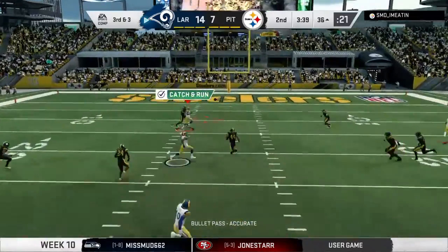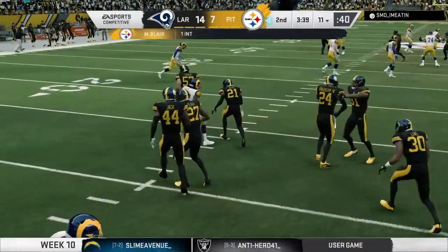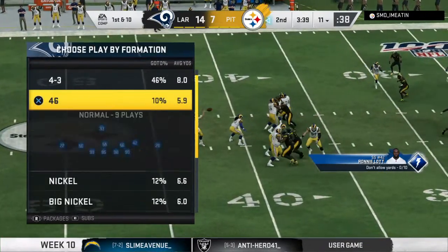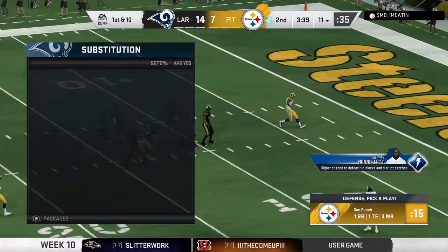To throw is Lott. Into heavy traffic, and it's intercepted. Picked off at the 11. And a big turnover there as his guys will get the football back.